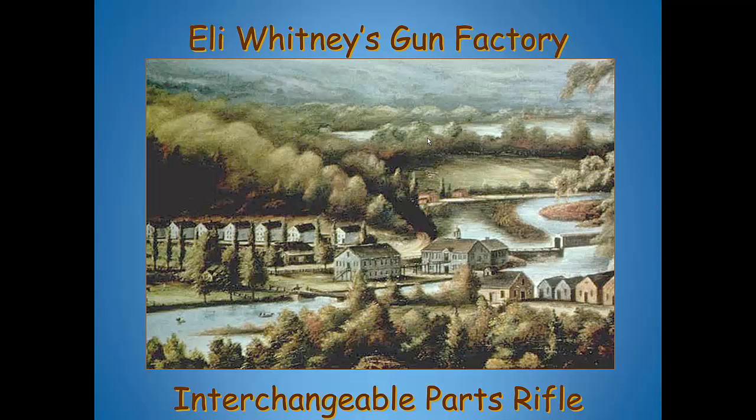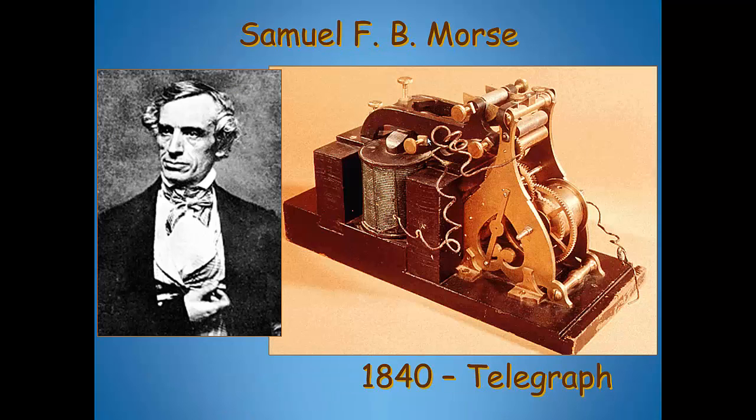The interchangeable parts are going to be very beneficial for factories because a part could break and they will not have to destroy the entire piece of machinery. Instead, they will just replace the one broken part.